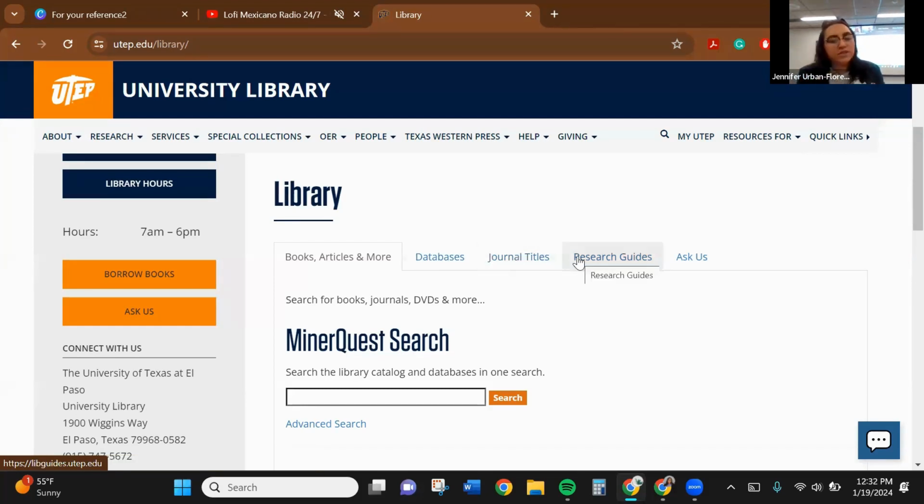Next up, we have our research guides. Some professors will request guides for their classes, and this is really going to help students navigate the research process. If your instructor has one, you can find it here. Some of them don't. Some departments have more than others, and it really depends on what they're asking for and how often it's being updated. So you can check that out.